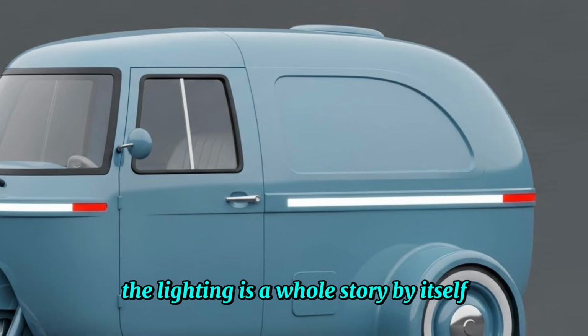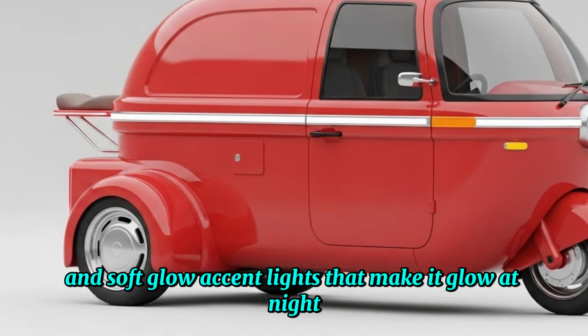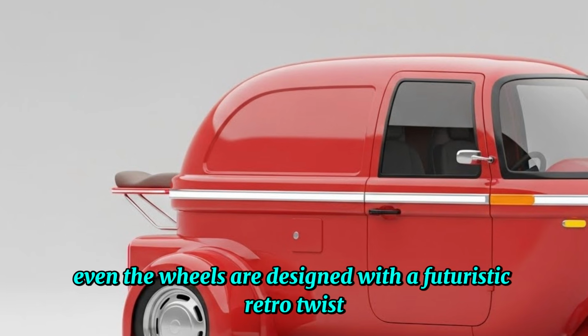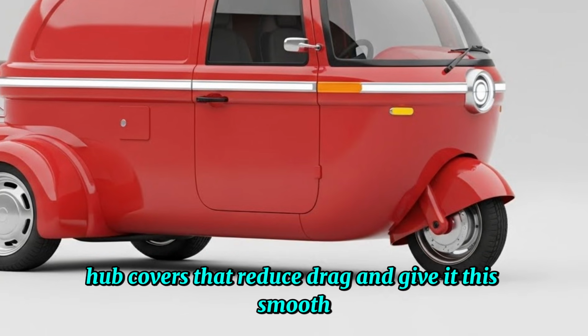The lighting is a whole story by itself. A continuous LED strip across the front, seamless tail lighting in the back, and soft glow accent lights that make it glow at night like a little spaceship on wheels. Even the wheels are designed with a futuristic retro twist. Clean circular hub covers that reduce drag and give it this smooth, timeless look.